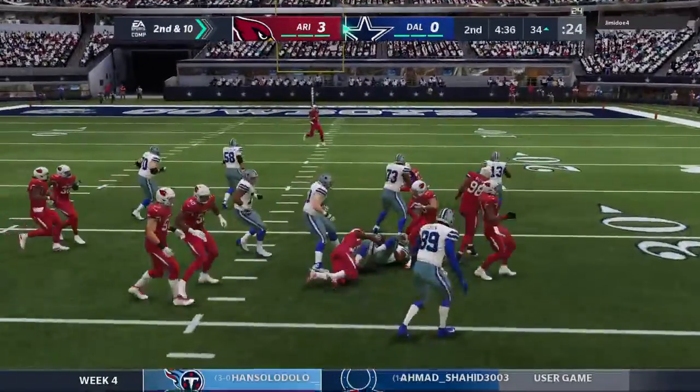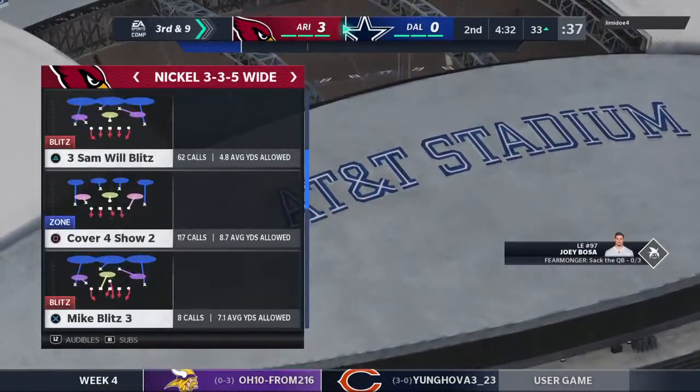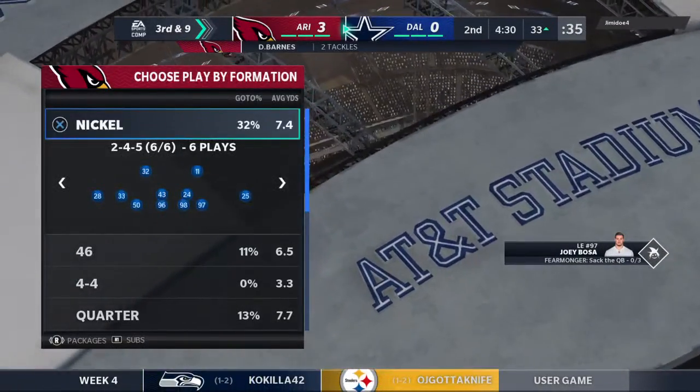Now Gurley. And a short gain down to about the 33. They do get a yard there, but only a yard. Leaves them with 3rd and 9 looming.